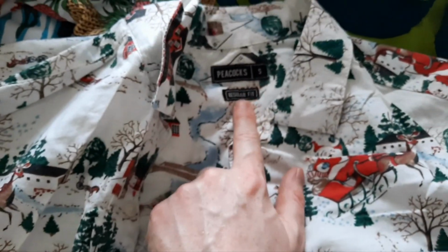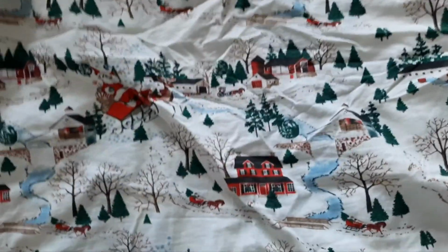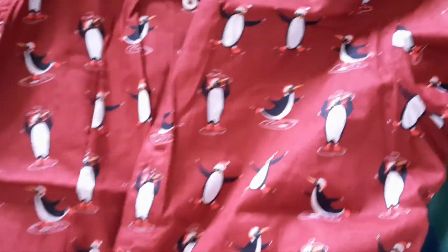Small, regular fit, Peacocks. Let's turn it over, get a good proper look at it. I really should have ironed all these, but it would take me about 3 hours to get through them all. Look at this. It's just a nice winter scene, isn't it? Lovely. Don't know why I bought this. It probably looks good on a mannequin, and I thought, oh, I'll get it, and it will have been cheap. Primark. I bet it was a couple of quid, because I don't like the penguins, but the colour's alright.